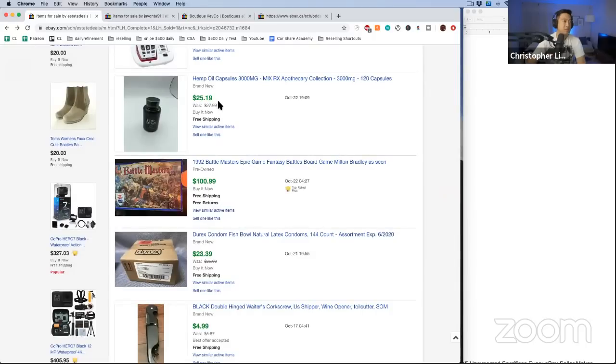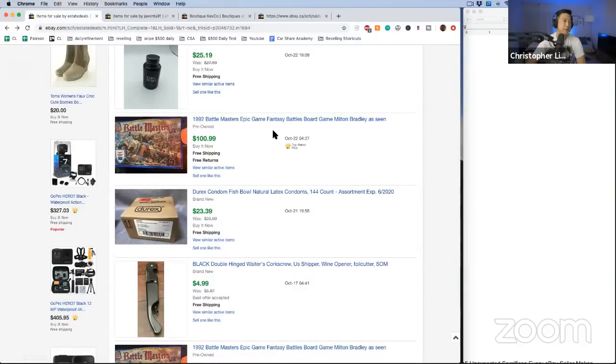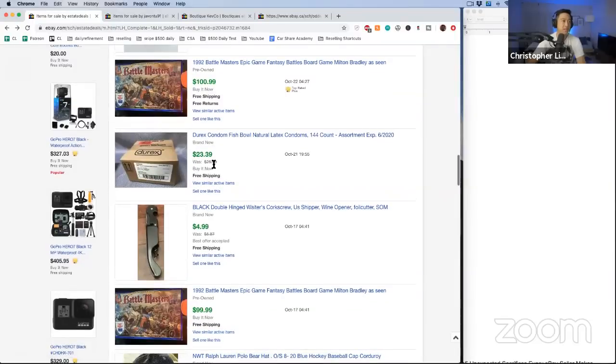Hemp oil capsules. Interesting. Wow, a 1992 Battle Master sold for $100. That's awesome. One of the categories that you can get beaucoup money for is board games if you know what you're doing. Condoms. Sexual wellness was voted one of the top categories. Obviously, I reviewed a huge store with 10,000 sexual wellness products in it, and most of them were BS, like penis enlargement, butt plumper, all these ridiculous things that were questionable whether or not they work. The only thing I thought was great in that store was lubricant. They sell a lot of lubricant, and lubricant to me seems like it's legit.